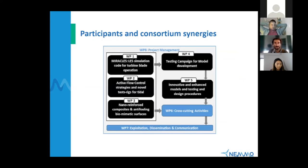Okay, this is the configuration of the project. We have three main work packages at the beginning running in parallel. The first one is dedicated to simulation technologies, the second to active flow control design and testing, and the third to nano-reinforced composite surfaces and composites to increase the performance of the blades.